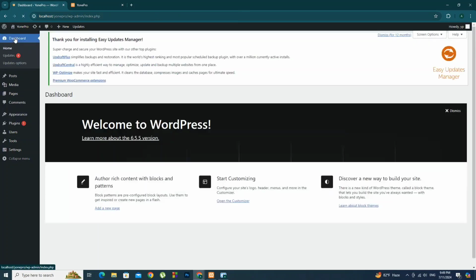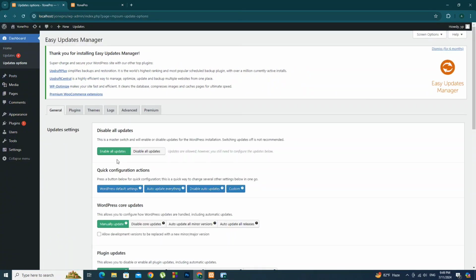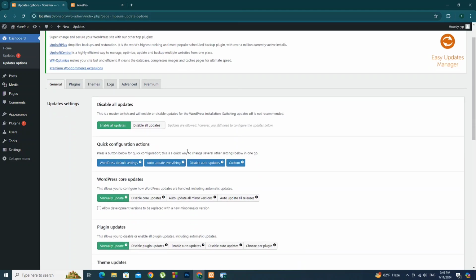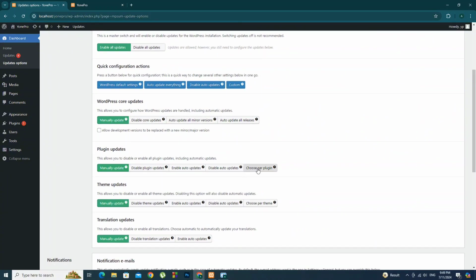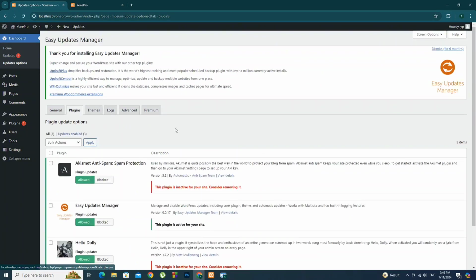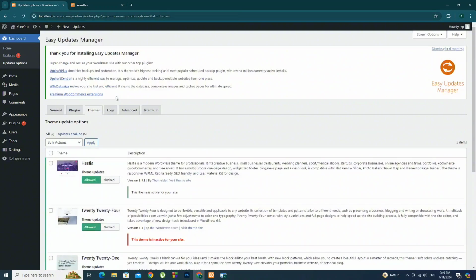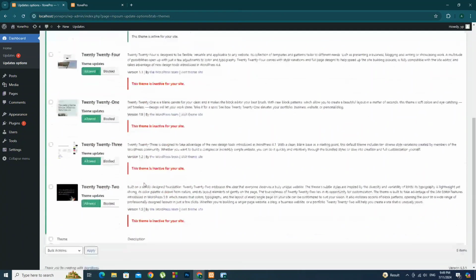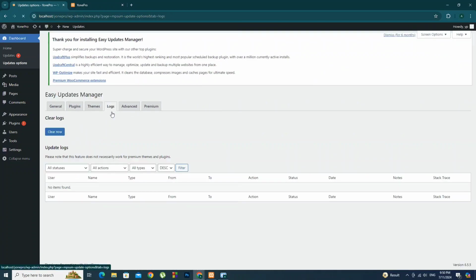Now if you go to Dashboard and go to Updates options, you can see all the actions you can manage from here. You can disable all updates. You control core updates from here. Also, plugins and themes can also be managed from here. If you click on Plugin, it will also show you recommended actions regarding inactive plugins. And from here you can manage inactive themes. You can explore other features from here. Set it and forget it. Auto updates take one less worry off your plate.